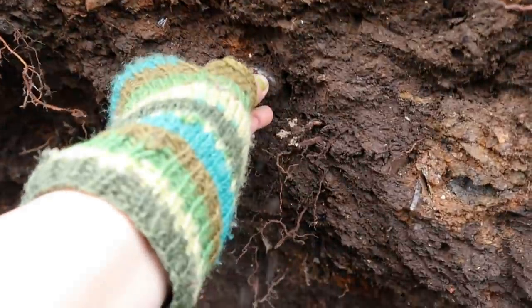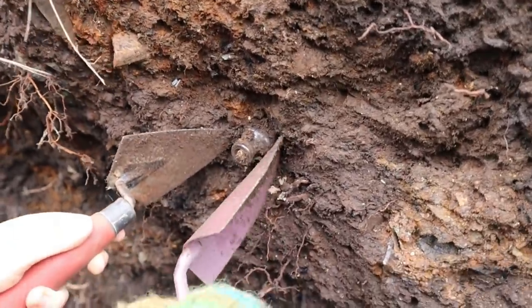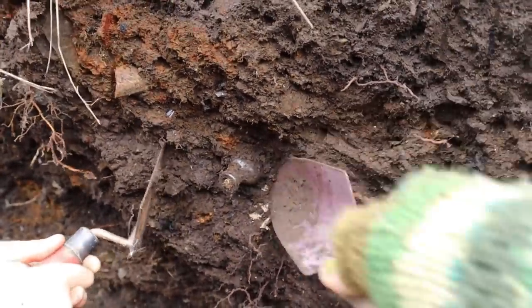Wiggle it, is it? Oh no, it's very lodged. Oh, it could be a hole. Careful. Here, I'll do this one, you do that one. And just gently take away the stuff and the edges.